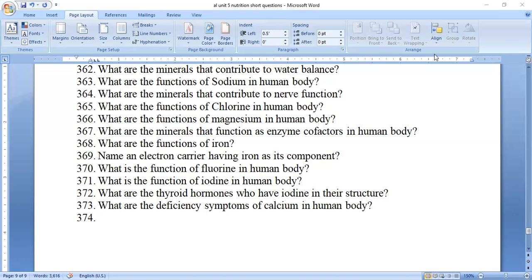What are the deficiency symptoms of iron in the human body? Anemia, weakness, impaired immunity. You know, anemia is a lazy feeling. Sleepiness will come. So anemia, weakness, and what else?